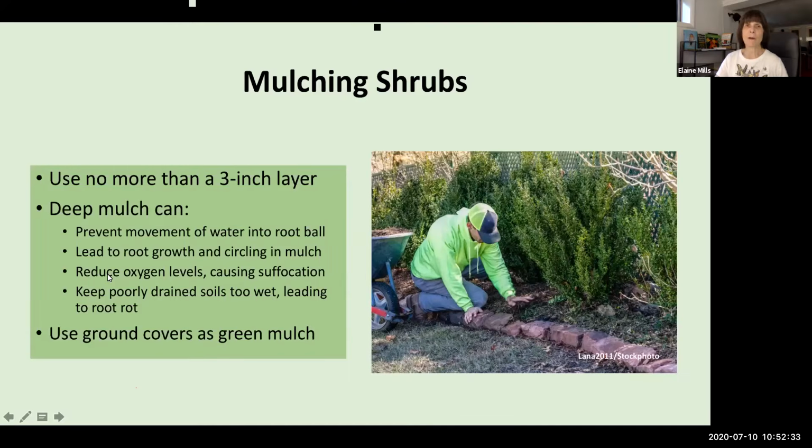I would actually recommend using ground covers as a green mulch. And I'll be talking about in our resources some possible sources of native ground covers. There are some of the very popular ground covers: liriope, periwinkle, Japanese pachysandra. All of those are invasive, and I would suggest perhaps finding a native ground cover if you can.